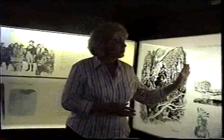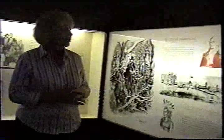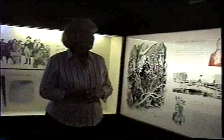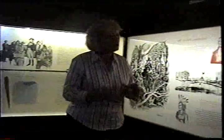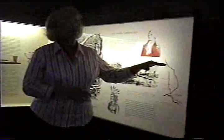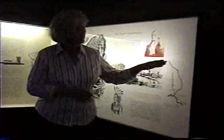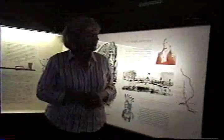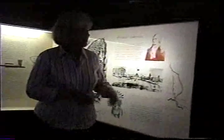The quartermaster who equipped the army was a civilian at this particular time. But Arthur St. Clair was under a great deal of pressure to move and to keep moving, so that he would reach again the headquarters of the Miami Indians. So his goal again was to get up to around the Kekionga area before winter set in. And so he was under constant pressure to keep moving.